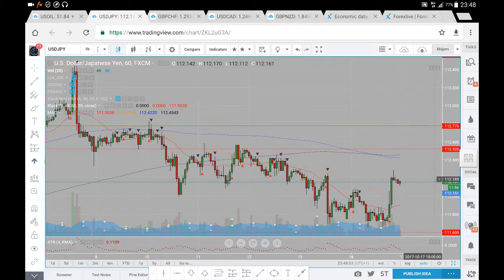So where do I expect prices to go? Now, if we do hold this 112.15, which we appear to be, these smaller candles are indicative of a retracement rather than a reversal. But we have to be cautious as these candles did form near the end of the US session, so we have to see how prices behave. As this is a yen pair, it is going to be affected by the Asian session also. How price develops during the Asian session will be interesting.